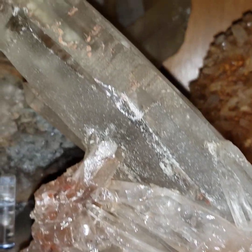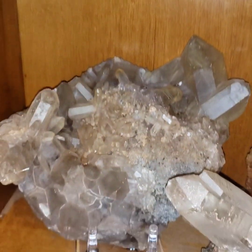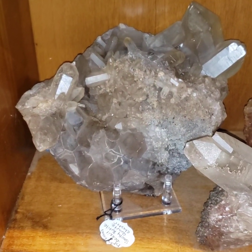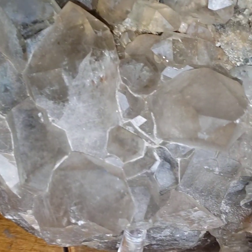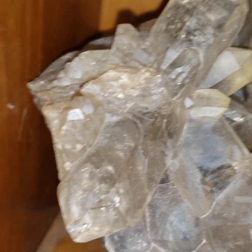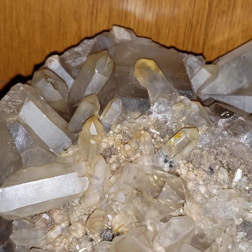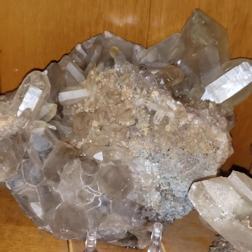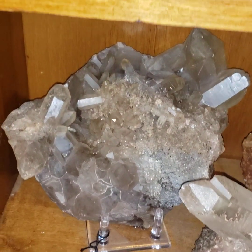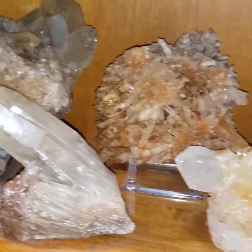And then we have this. And in the back, we have a great big giant Brazilian smoky quartz. It's a light smoky quartz, though. And you can see it's also inclusion quartz with the little hair-like crystals in there. And you can see different formations going in different directions. And that is one big whopper that weighs probably like 15 to 17 pounds. Look at that.